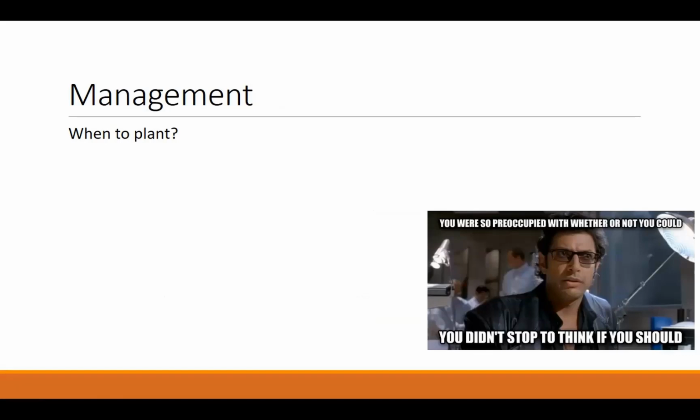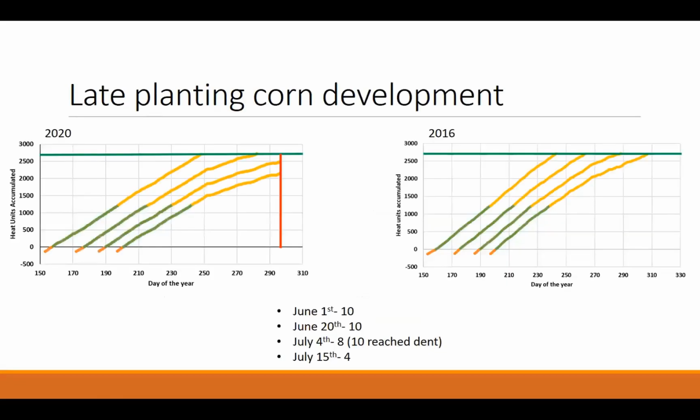Once again, we talked about corn being driven on heat units, and so we could almost predict when we could reach particular stages. So that's what I did with this slide here. We have 2 different years that I wanted to highlight. They're actually the last year that I did double crop corn, 2020, and the first year I looked at double crop corn, which was 2016.